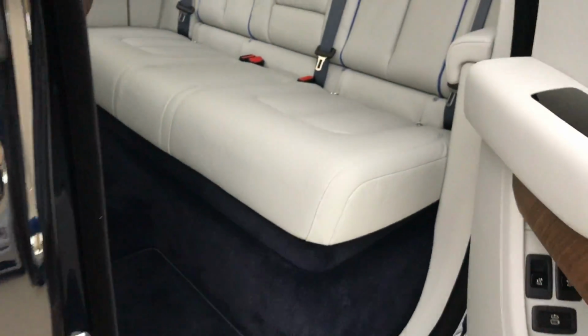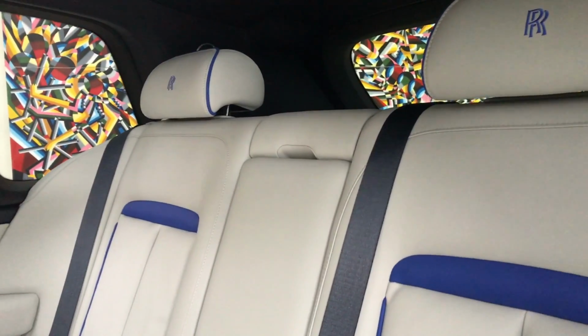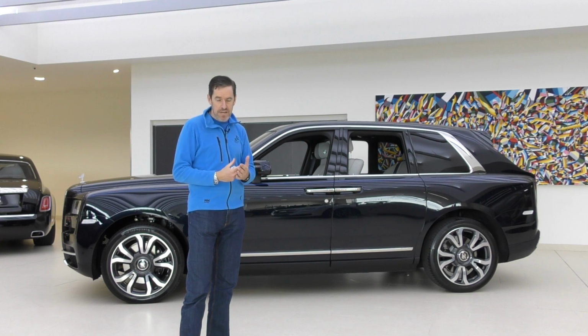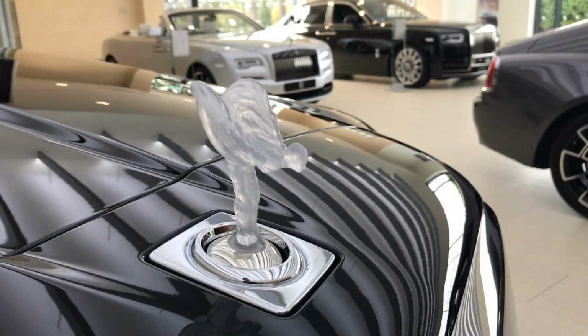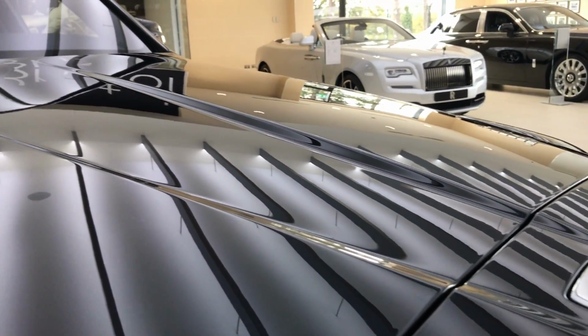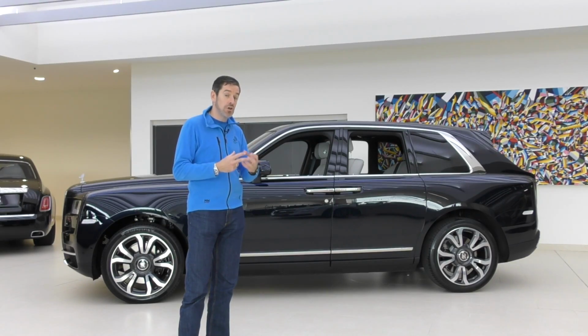Now, what I need to say about Cullinan is, for me, this is definitely one of those cars that you need to see in person. I think lots of people at launch saw the photographs and all the press and the videos around the car and made their mind up whether they liked it or not. When you actually see one of these in person and you start to look at the details, it's full of really interesting features.